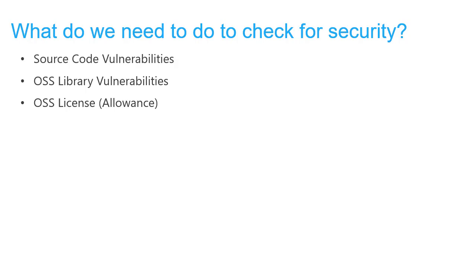For example, some open source library licenses will not allow me to ship a commercial application based on their open source license. I must release my application as open source, otherwise I can't use their library. So it's very important as well to validate and verify the license.